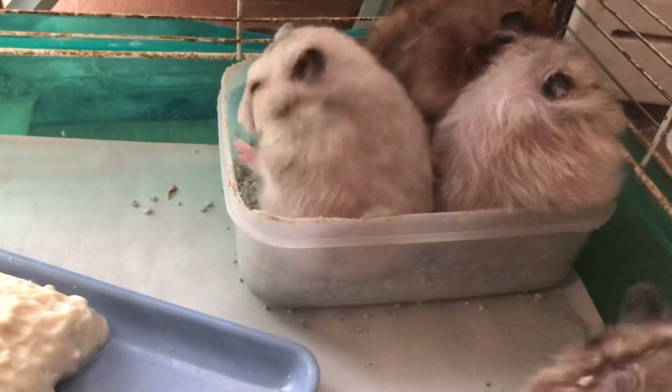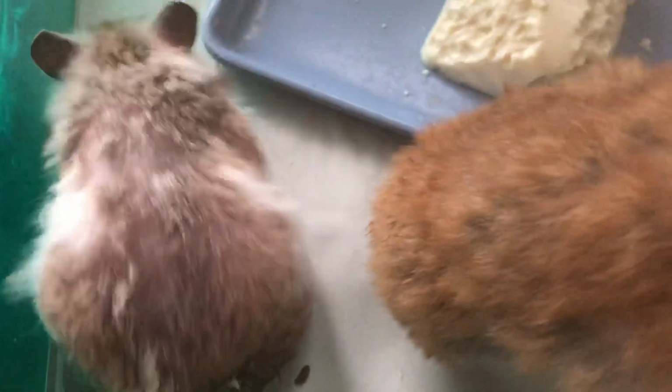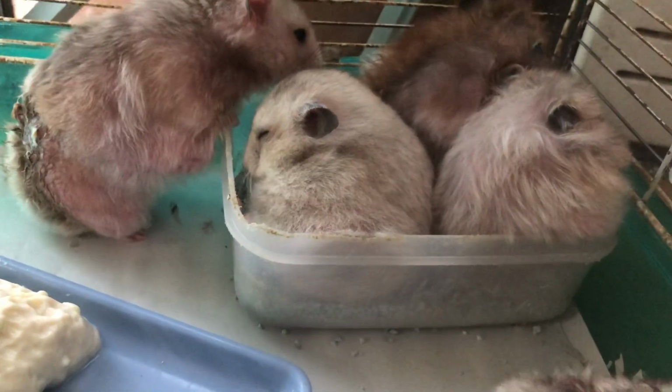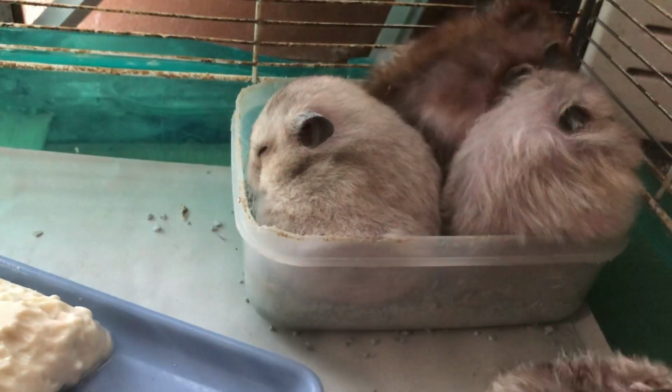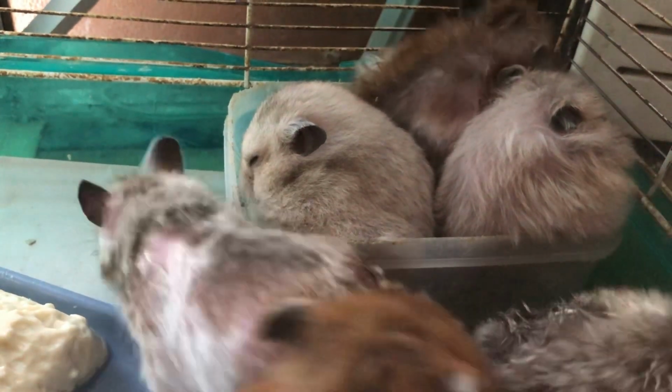Yuri-chan. This is Yuri. I don't think I introduced her. And since this generation of all the 2018 hamsters are kind of passing away, I have two pregnant hamsters, or hopefully pregnant, so that the new generation can come.